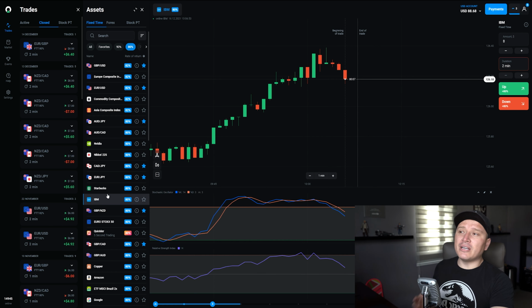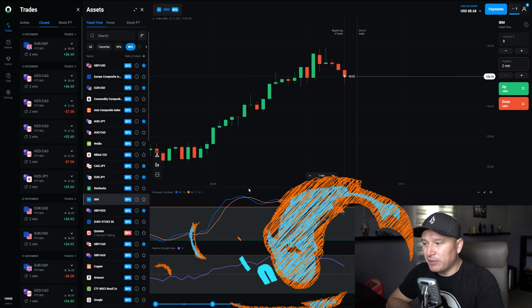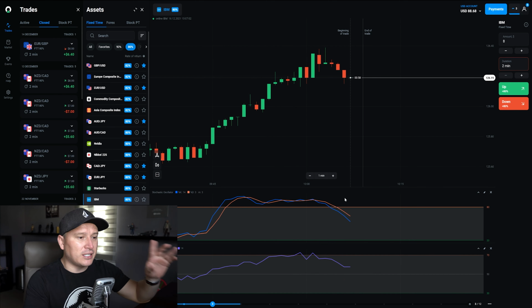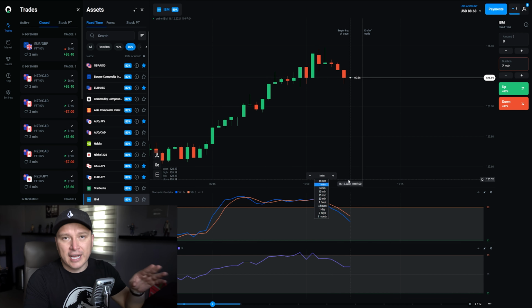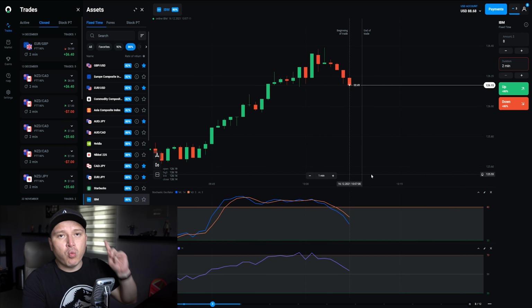Now let's go ahead and talk about the strategy settings of this specific broker, of this specific strategy. So we only need 2 indicators. The first thing that you guys have to do is set the candlestick time frame to 1 minute. As you can see right here, we got 50 seconds, we got 1 minute, 5 minutes, and so on. So we're gonna leave it at 1 minute.